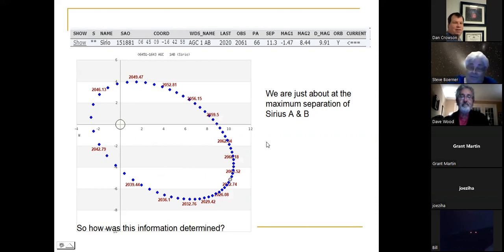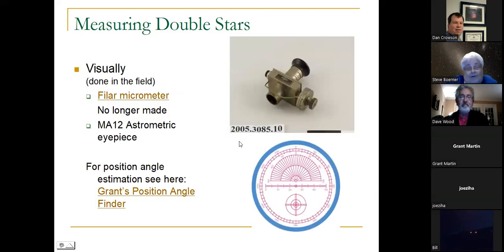And I want to talk about measurements. And I first want to talk about visual measurements. And then I promise I'm finally going to get to some imaging stuff. So if you're going to measure double stars, see, here's Grant's name. Grant, get ready to talk. If you talk about how to do it visually, you got to do that out in the field. Visually, you're sitting at your telescope and it's freezing cold in the middle of winter and it's at night and you got to do it.